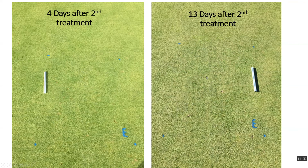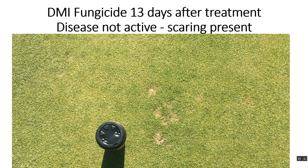13 days after, this is when we essentially finished the trial off, the plots were clean. Besides some bore marks, the plots were 100% clean of dollar spot there. But I want to reiterate, this was not a replicated trial, but the aim was just to see how quick the recovery was, in comparison to how quick it closes up. And also the rest of the course was sprayed with the DMI active.